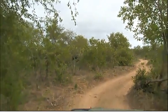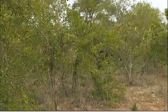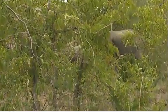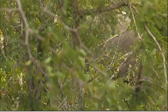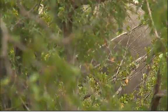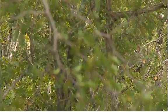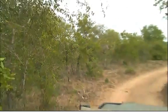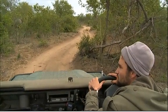What a special sighting, watching them as they behaved between each other. We saw a little bit of aggressive behavior. We saw a young suckling from its mother, and they came right close by our vehicle. Very cool. How cool was that sighting? I really enjoyed that.